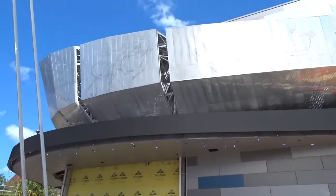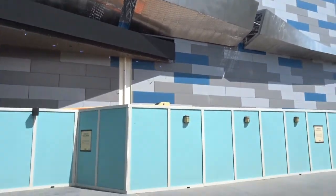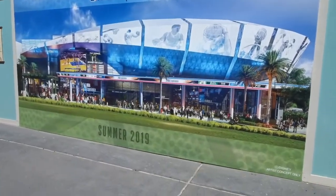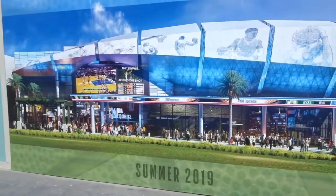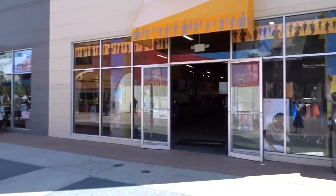Okay, we just got to Disney Springs and we're gonna look around. We got a little time before our dinner reservation, so we're gonna look around and shop. This NBA experience thing has been under construction for a while and it's looking huge, but it's still behind walls. The NBA Experience, summer 2019. Okay, so soon, they're coming up on it. There's a store I don't recognize, that must be newer.